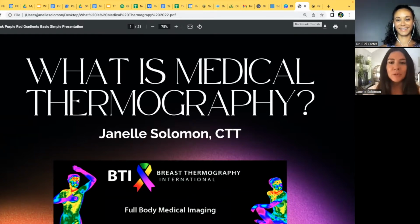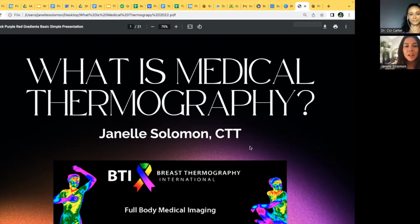Okay, so what is medical thermography? My name is Janelle Solomon. I am a certified thermography technician, and I'm with BTI, which is Breast Thermography International, and PACT, which is the Academy of Clinical Thermology. I always mention these companies because we're so proud of our standing with the FDA, the quality of care that we give, as well as the standards that we set for our technology in terms of calibration. Not all thermography companies are created equal, and not all of the equipment is created equal either.